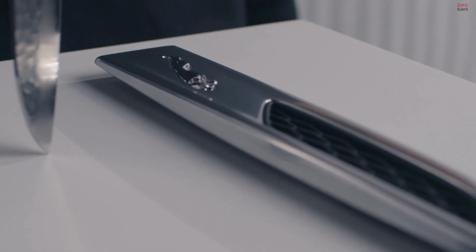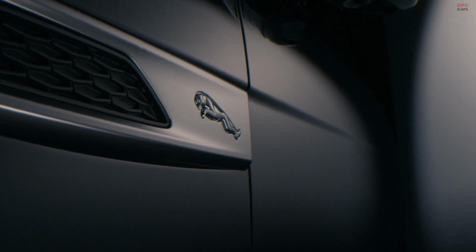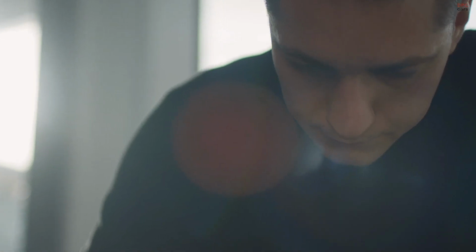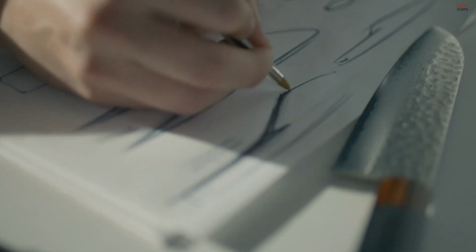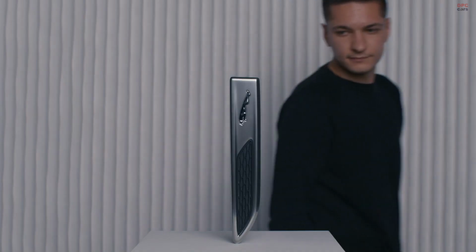But then your eye is going to go to the leaper, which is in chrome, so it's really going to pop. It's such a small detail on the car, but it's important because people can see that someone in the design studio has been thinking about them. I think that's what's important for the customer.